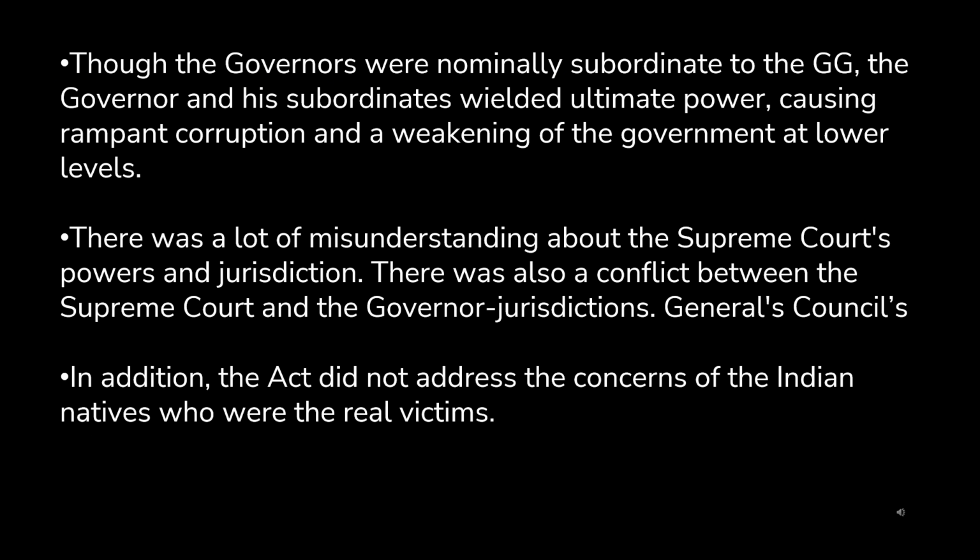Though the governors were nominally subordinate to the Governor-General, the governor and his subordinates wielded ultimate power, causing rampant corruption and a weakening of the government at lower levels. There was a lot of misunderstanding about the Supreme Court's powers and jurisdiction. There was also a conflict between the Supreme Court and the governor-general's councils' jurisdictions. In addition, the act did not address the concerns of the Indian natives who were the real victims.